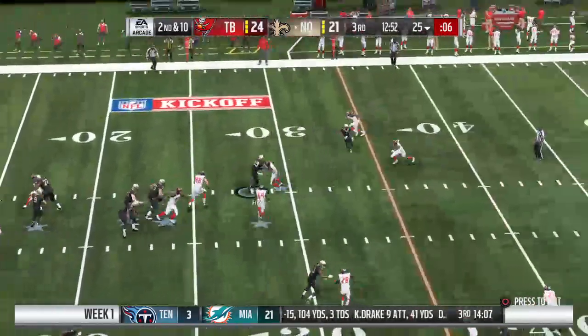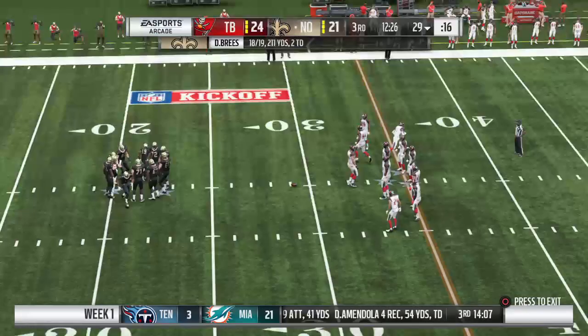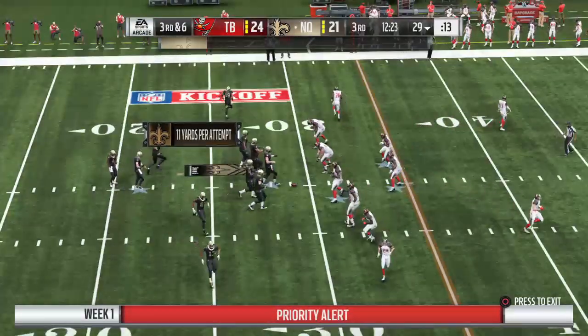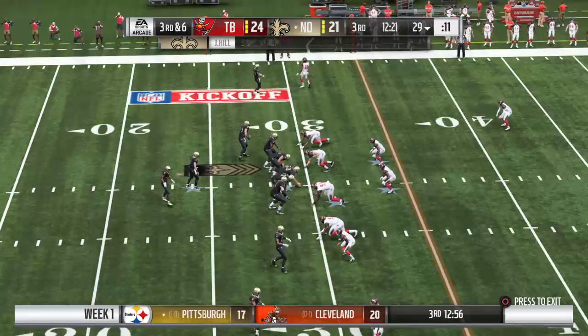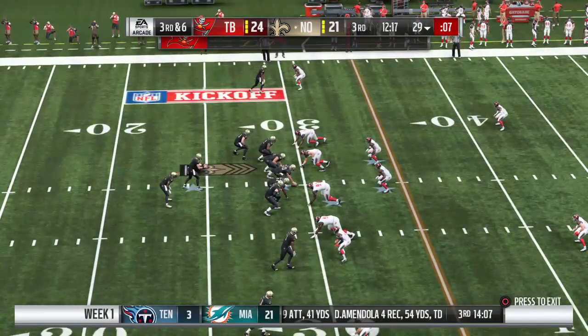Now Breeze throwing on second down. On target over the middle to Hill. And he'll get to the 29-yard line, brought down there. That catch good for 5. It's third down. Completion was given up, but that's why you play zone defense.